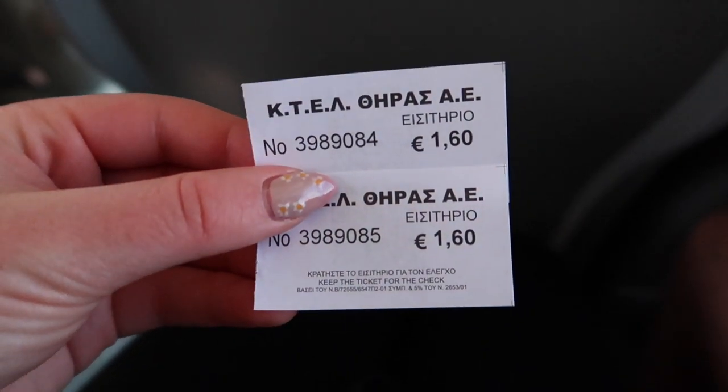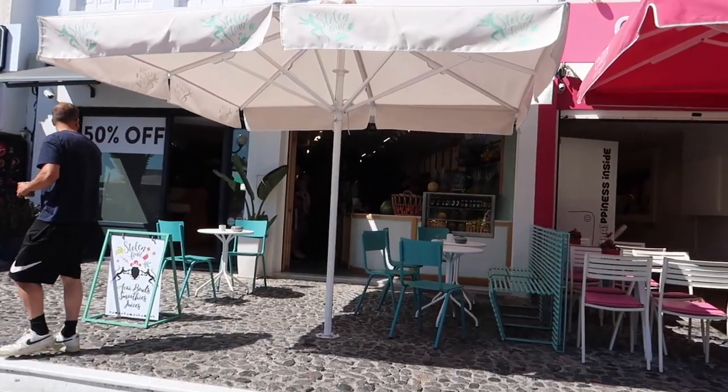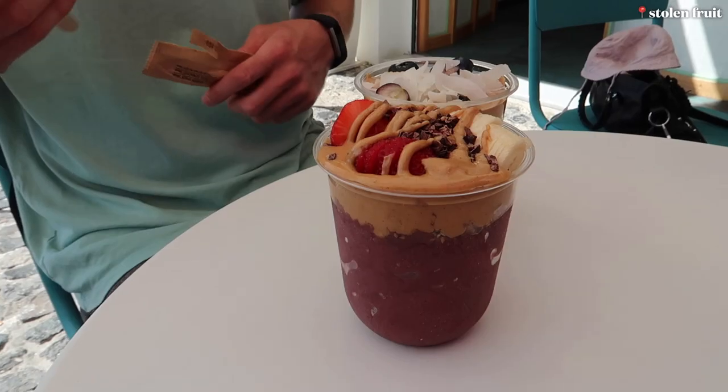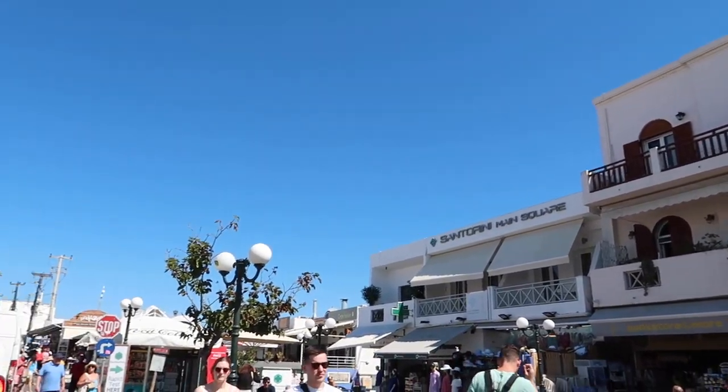We got here before noon, took the bus from the airport, which was really easy. It was only €1.60 per person, and it was about like a 15 minute ride from the airport to Fira. We're staying at Pitini's Place guest house, which is in Fira. It's a really good central location right in the main town of Santorini, other than Ia.